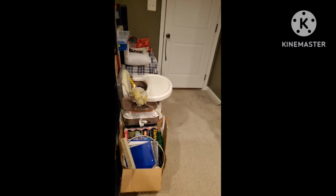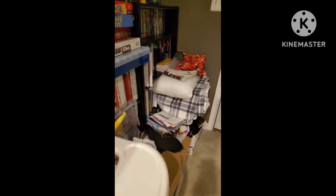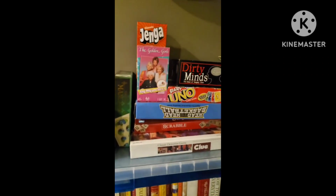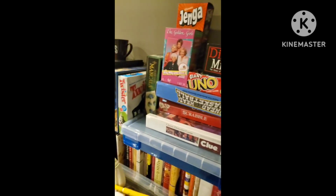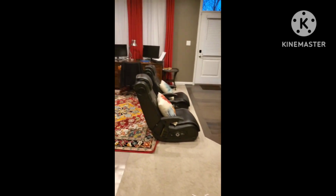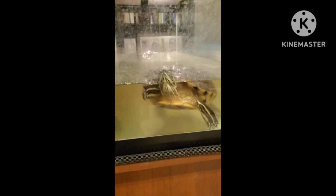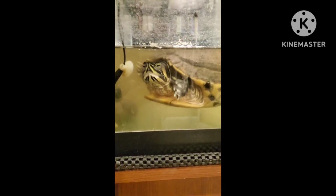Okay. And you could probably see that I got quite a mess over here. This is all the game night stuff. Yeah, this is all the game night stuff. And that's my little baby.